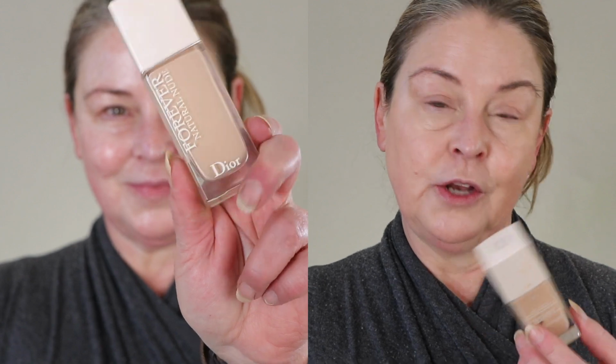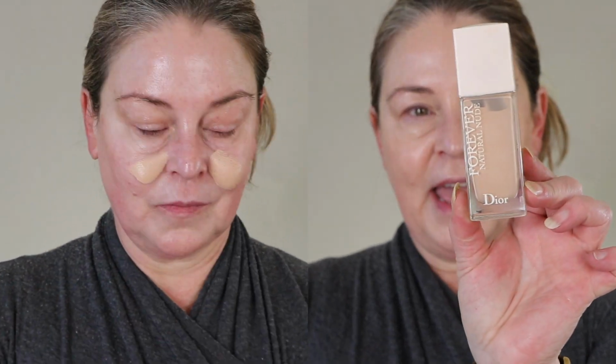I've already done my foundation. I did the Dior Forever Natural Nude in 2N, and this is the time of year where it works. I'll show you the B-roll of me putting it on, and you can see it just works with the ears, it works with the neck. It doesn't work for me too often. I can wear this for the next couple of months, and I'm going to leave it out here, but it's so beautiful. Not full coverage, but it really looks like skin. I'll just bring you in, and it just evens everything out. It doesn't cover all my redness, but it looks like real skin, and I highly recommend that foundation. I just don't wear it enough.